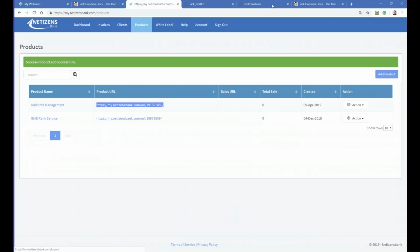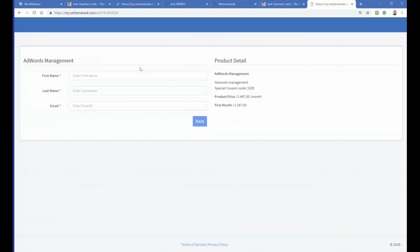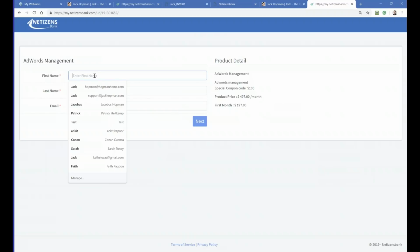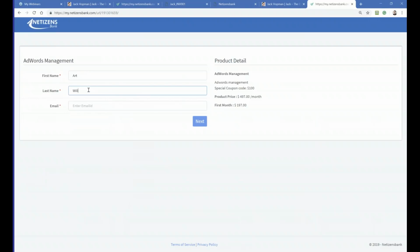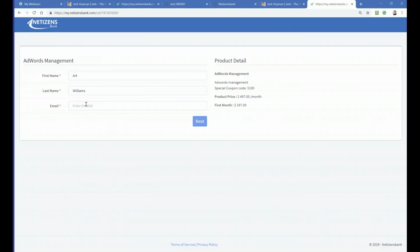I don't know how it will look if I open it in the same browser. We will see. You see, first name, last name, email, and this is the product URL. Let's say Art Williams, and then I don't know, Art, what's your email? art@gmail.com.